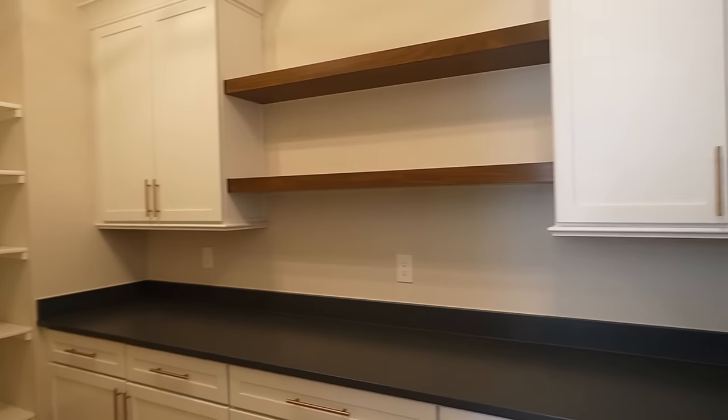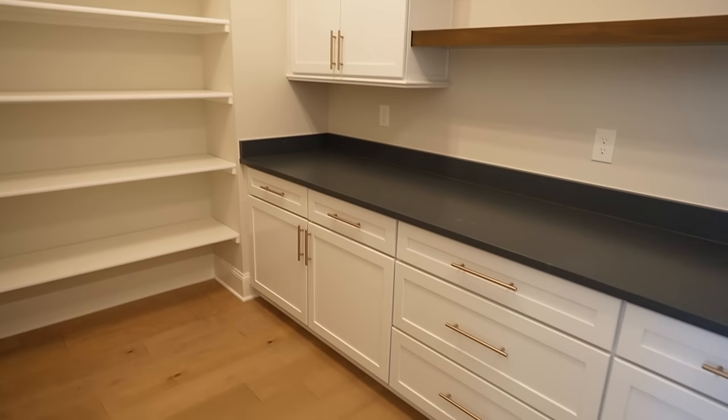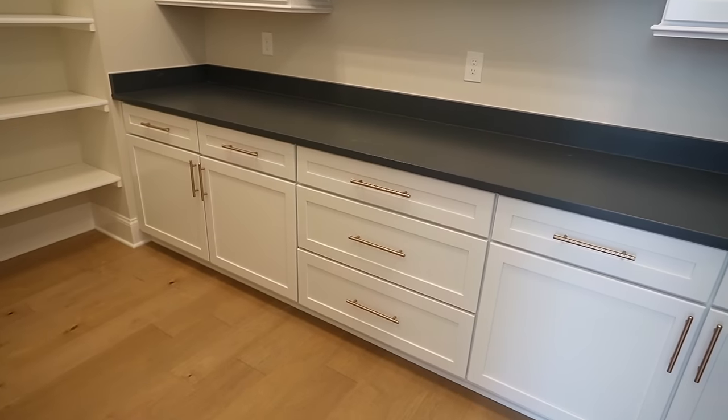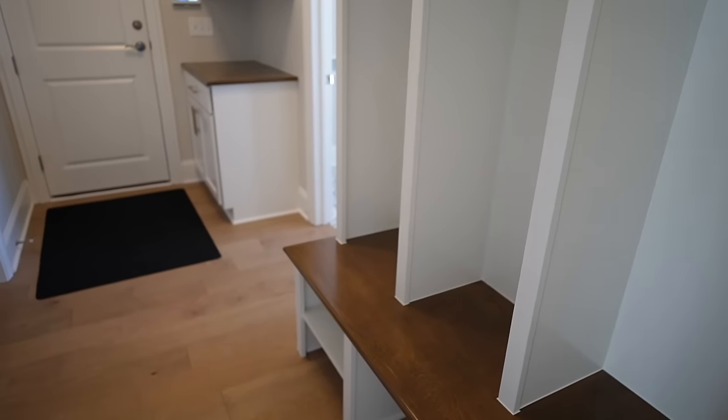But I'm just not a big fan of the open shelving. I get it, it's to show off your cute plates and stuff. But I would rather just have more storage. Maybe just because I have so much crap. But this is also a great pantry.